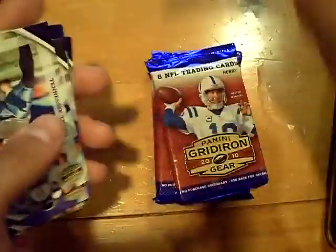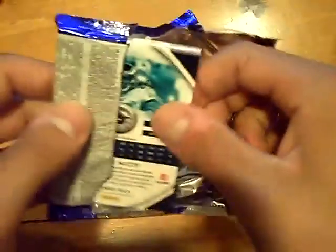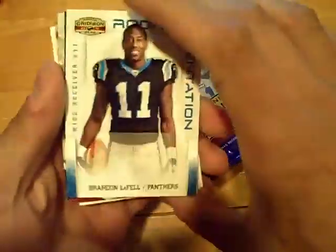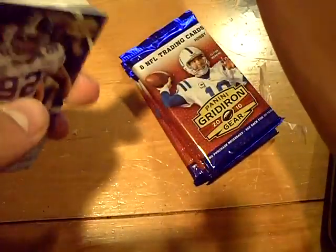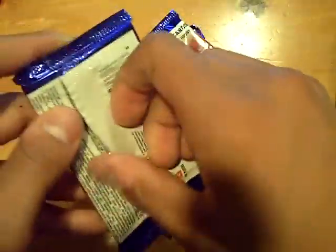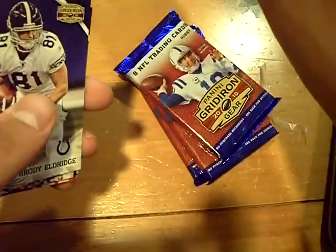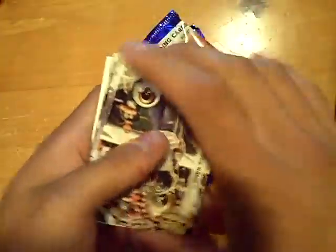One more hit we're looking for. Anthony Dixon, rookie for the 49ers, not numbered. Five packs left. We got a rookie orientation, Brandon LaFell, out of 100 for the Panthers. And a rookie of Jerry Hughes for the Colts. For the Bengals, Cedric Benson out of 250. And a rookie of Brody Aldridge for the Colts, not numbered. Three packs to go.